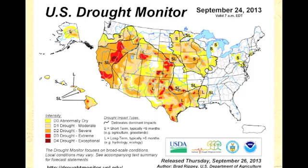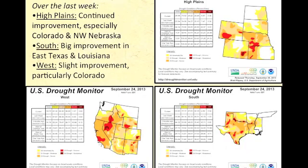Definitely getting a lot better across the Four Corners region, states, and then that improvement off in Texas and Louisiana. As we look at the regional views, we can see that a lot of Colorado now is out of drought or is in that D0 abnormally dry area. There's continued improvement across the high plains and into western Nebraska as well, where a lot of the D3 has now gone to D2. In the southern plains, we can see that in East Texas and Louisiana most of the extreme drought is gone from those areas. And in the west, some slight improvement, particularly in Colorado.